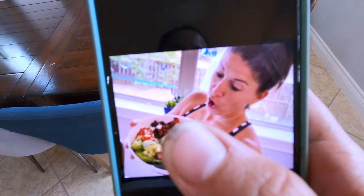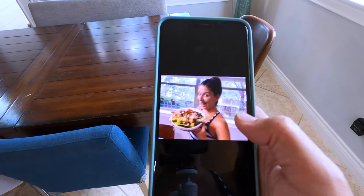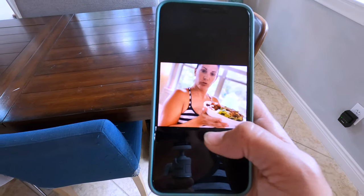That's not bad. Hey, oh my gosh, my braces. How funny. See, the lighting was bad in that. You were right. Oh, look at the portrait, but the lighting is not right. But that is awful.